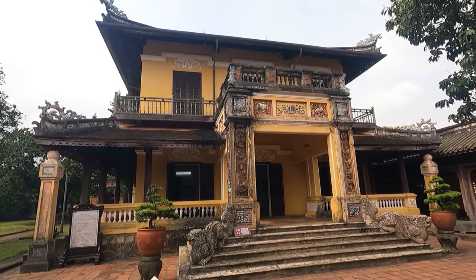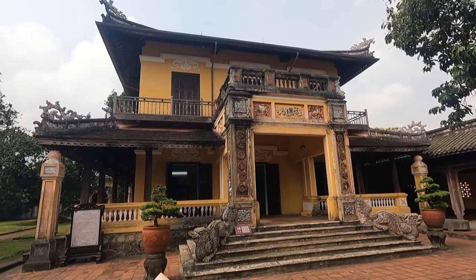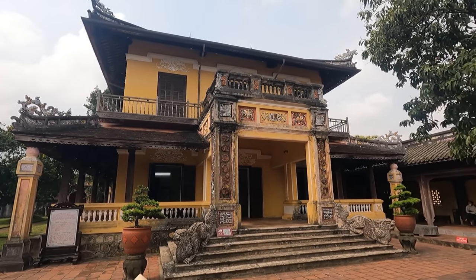Okay. Oh, look at that old staircase. Look at the steps. Even the steps are engraved. It's very, it's straight up. It just goes straight up. Amazing. Last thing we'll be seeing before we leave the Citadel, the Imperial City.